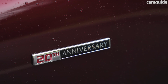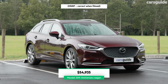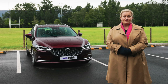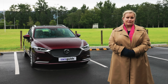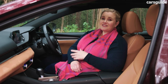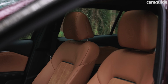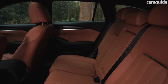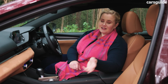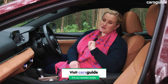As the name suggests, this is a special edition, yet for a top model, it's really well priced at just under $55,000 before on-road costs. It competes against the Volkswagen Passat and the Skoda Octavia wagons and manages to slide in right in the middle of their price tags. This gets you all of the features you usually see on the top model, the Atenza, like heated and ventilated front seats, heated rear outboard seats, heated steering wheel, and a sunroof, just to name a few. The full specs are in my written review at carsguide.com.au if you want more details.